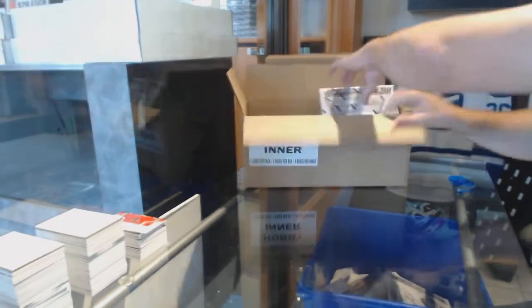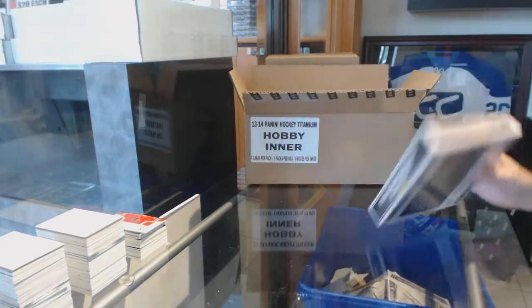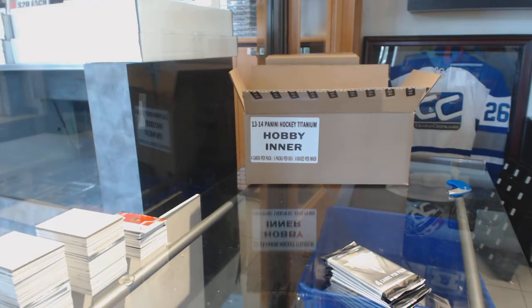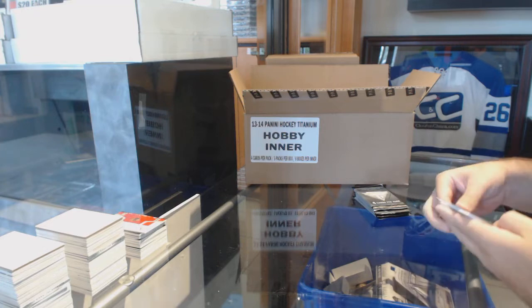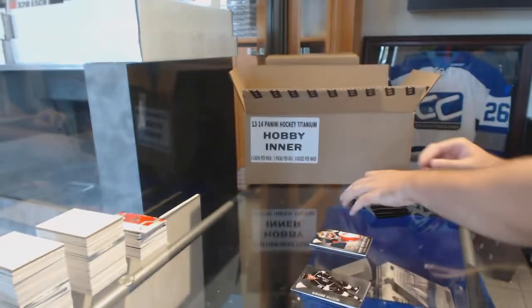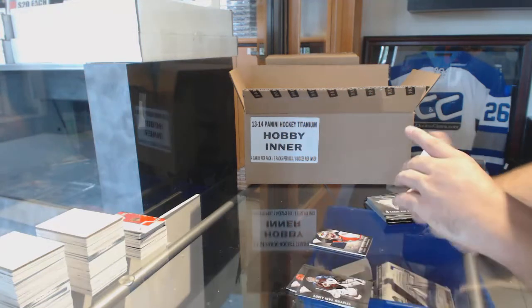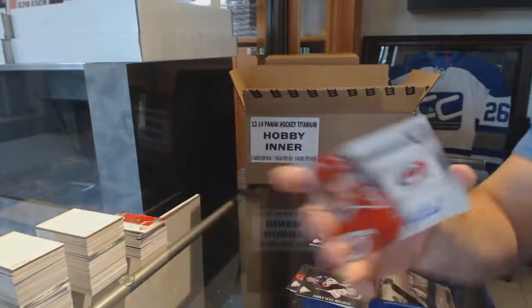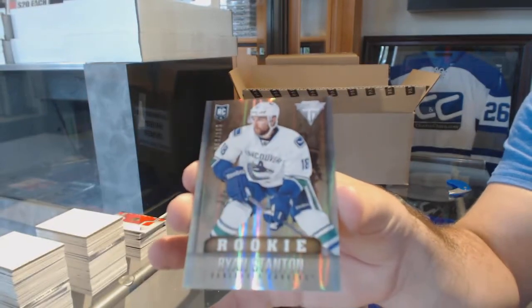All right. For the Florida Panthers, Scott Clemmensen. Gladly, hope it doesn't have much Chicago for sure. We've got a Titanium Reserve autograph of Jared Staal. And a draft position parallel rookie to 100 of Ryan Stanton for the Vancouver Canucks.